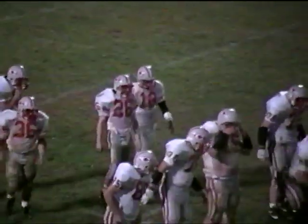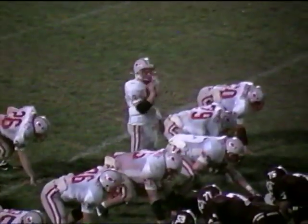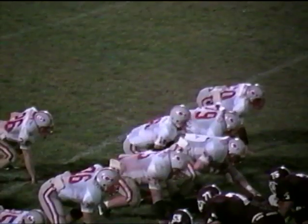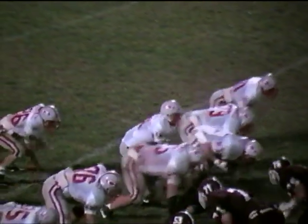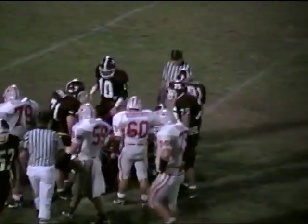Gibson goes wide out to the left side. Bargo stays in. He'll be the back of the power I right set. Fox and Hart in there also. Handoff goes to Scott Hart. Not much running room there for Scott as he moves it to the 35-yard line.